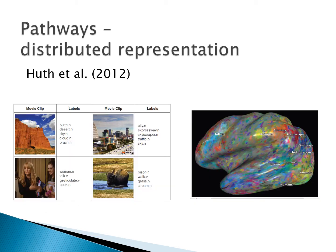So for a long time after we realized that we had these modules processing specific categories of objects, what most people used for stimuli were still pictures, like what we've been looking at. But in 2012, Huth et al. did this same kind of study where they looked at short movie clips and they labeled those movie clips to see what was in it.